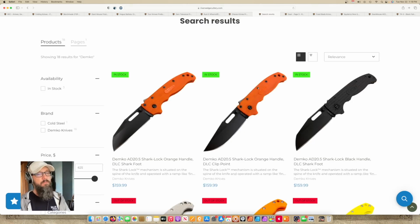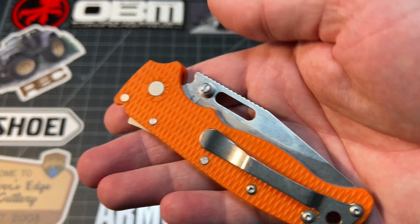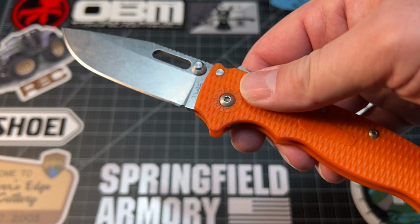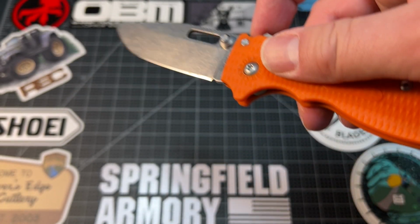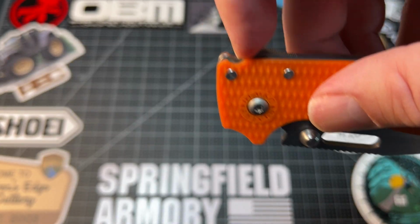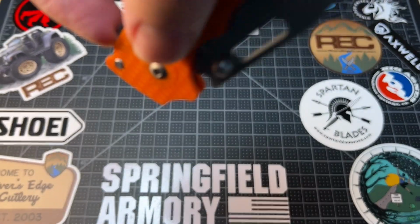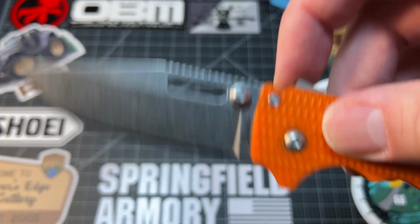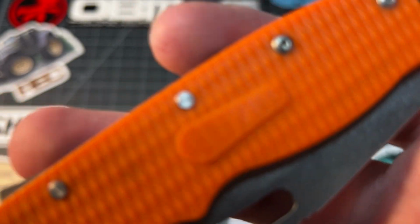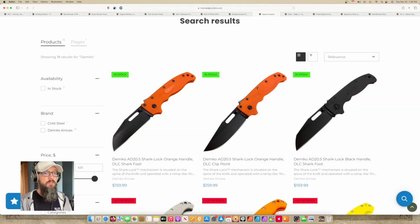All right, moving on. The Demko AD 20.5, $159. This is the coolest fidget toy that's not a fidget spinner. It's a production model of a $500 plus custom knife made in, well, this one's not made in the USA, but that one is. And I kind of think that everyone who is a knife collector or knife enthusiast or just a person who likes to EDC a really functional blade with a strong lock, this knife is really cool. The shark lock itself is really amazing. This is a user knife for sure. The steel is okay, nothing fancy, but it's also not 500 bucks. It's 159, so it's really easy to recommend this.